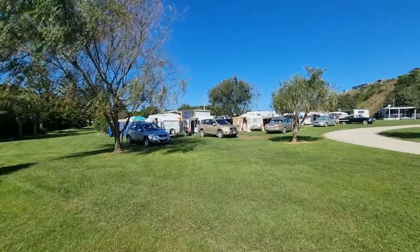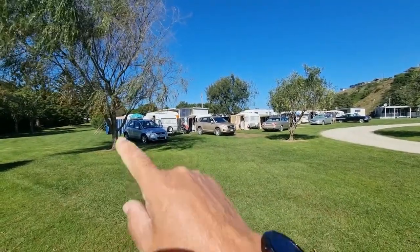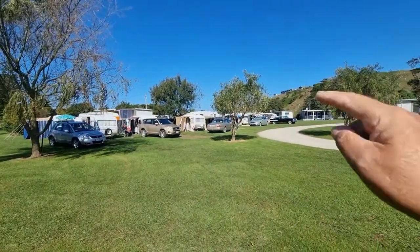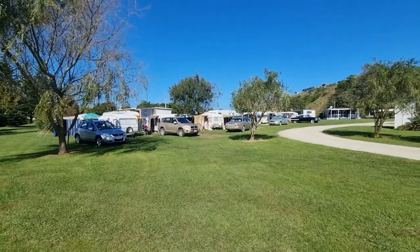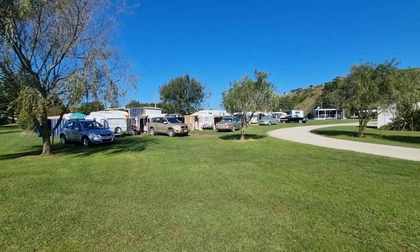So we're down here with some friends from our caravan club, and it's them all the way along here. I think there's 1, 2, 3, 4, 5, 6, about 7 caravans from the caravan club here. Looks really good, and the weather's fantastic.